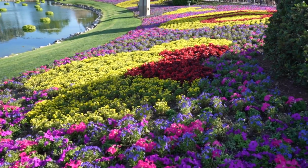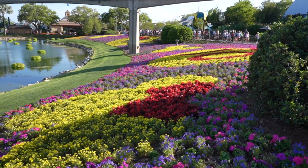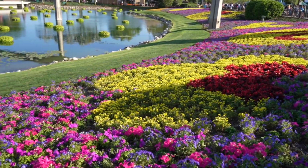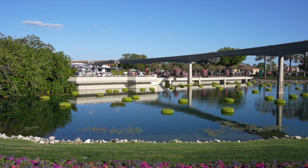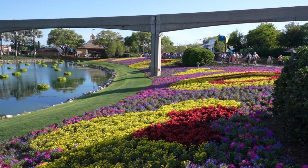Also, to keep these fresh, they take them out and replace them very often, like replant them with new ones. And they always have ones on standby. For example, of the famous topiaries, they always have a second one on standby, and some of them take up to 5 years to grow.